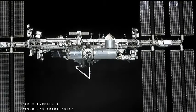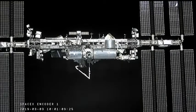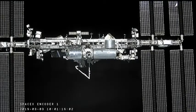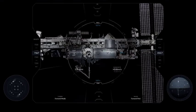Dragon's currently using its 16 total Draco thrusters. These are thrusters that burn a combination of hydrazine and nitrogen tetroxide. These are hypergolic fuels that Dragon has in its tanks. There are 16 total, grouped into pods of four sets of three around the base of the cone of Dragon, and then a set of four right up near the nose cone.